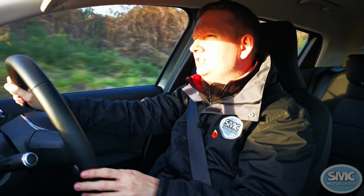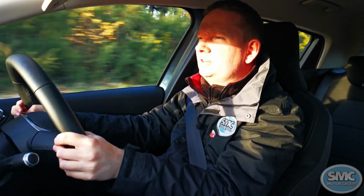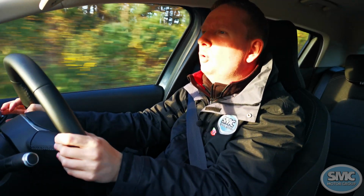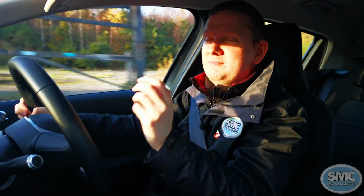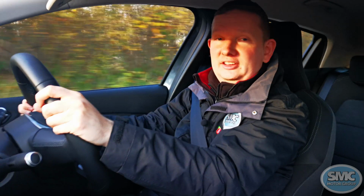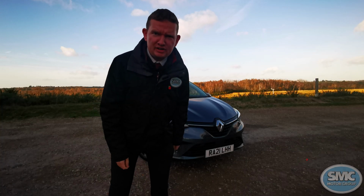So what Renault had to do when they were devising the new Clio is come up with a way to keep the existing formula that made it so successful, but not alienate the people that made it so much so. And I think they've cracked it. In fact, they've cracked it so well, it's the best-selling car in Europe.